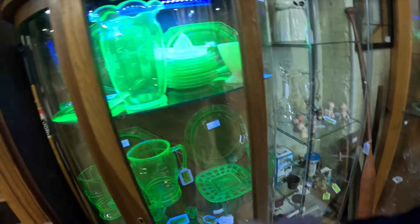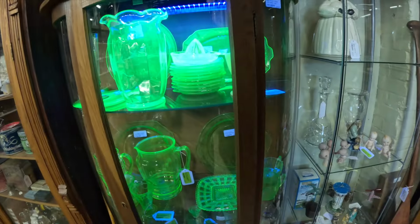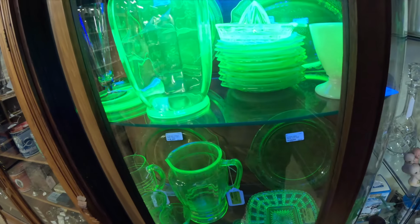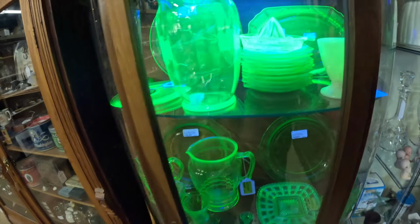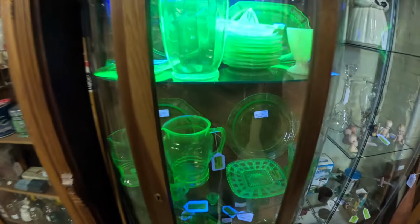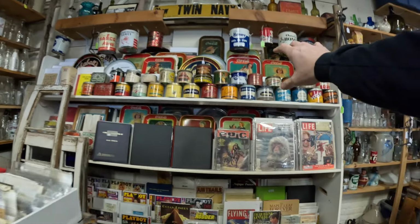They got the blue light going on. I forget what this is called. I'm sure somebody in the comments will tell me real quick. There's a certain name to this type of glass. Is it uranium, maybe? Yeah. Very cool. Definitely collectible. Okay, a bunch of tin cans, you know.